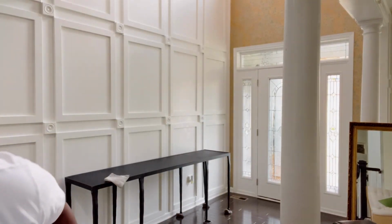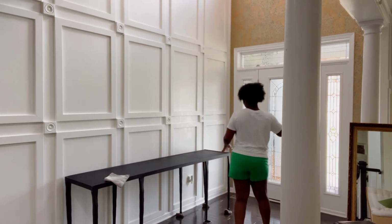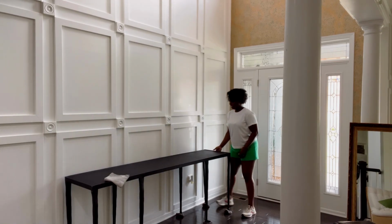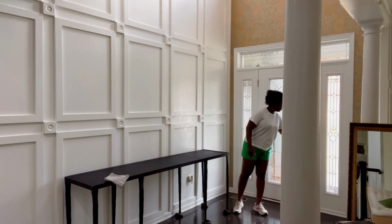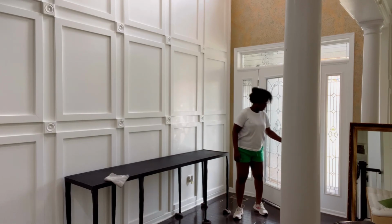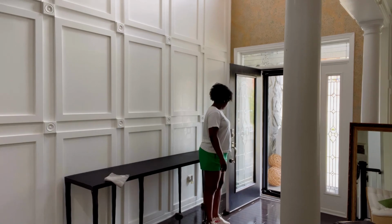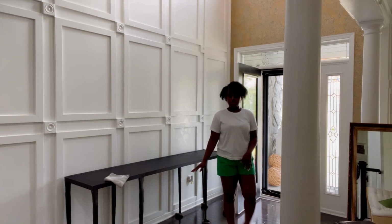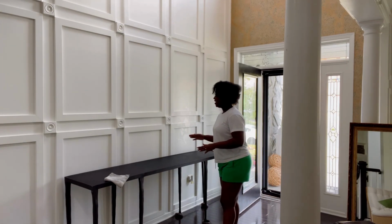So quickly, that is it. And yes, that's it. So what I did was I made it where, to open the door, it literally stops right here. So the door can open fully when I want to do it. And I'm going to style it up.